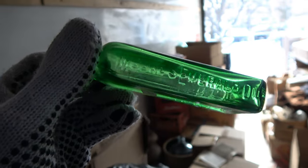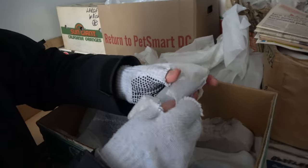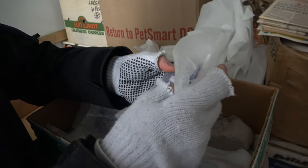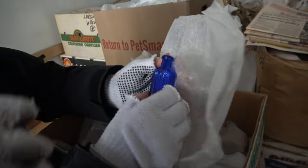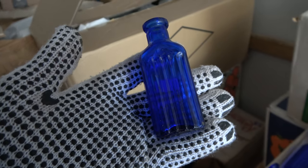Oh man. Look at that. Poison. Oh, and I see another coffin in there. Oh my God, dude, you're killing me. Oh man. What do we got? Okay, that's another one of those blue ones right there. I don't know, man, this is Christmas.